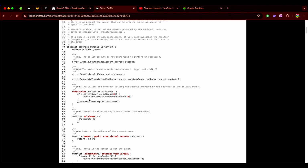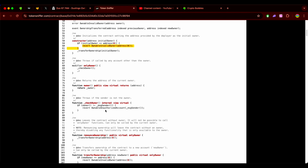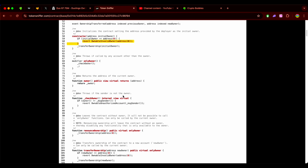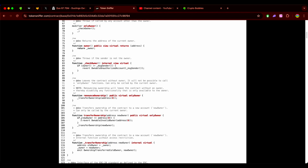It might not be on page 60 on other projects, but you always see revert ownership invalid owner address. This first thing, make sure you know that this always occurs in the smart contract. So you see it again. Public view virtual return, no, not that one. Let's keep going. You always see this, it always appears, right? But some of them it might appear but it needs some backup. Once you see the backup, don't buy that one.